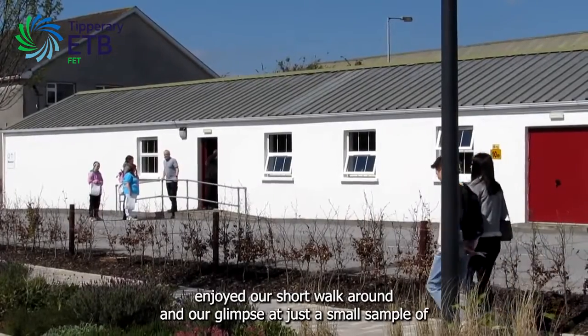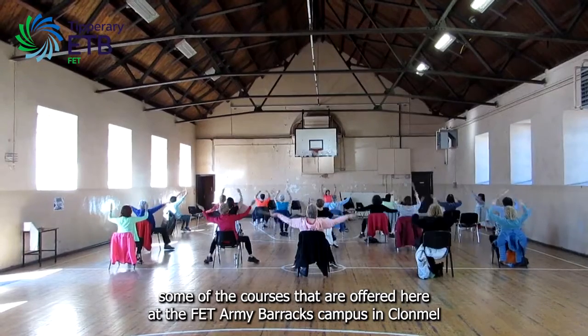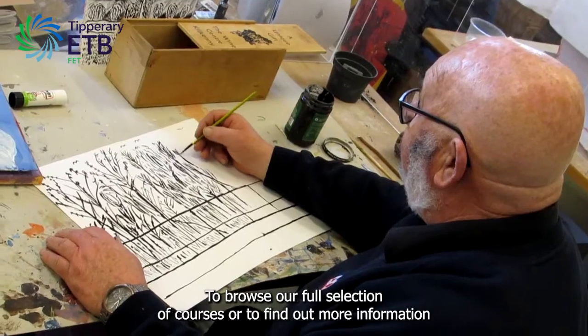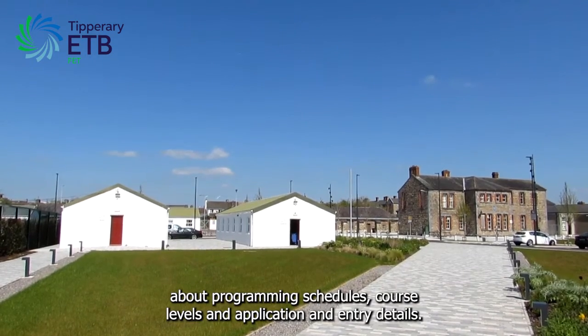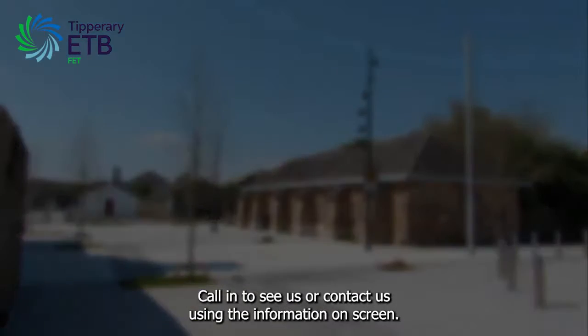We hope you enjoyed our short walk around and our glimpse at just a small sample of some of the courses that are offered here at the FET Army Barracks campus in Clonmel. To browse our full selection of courses or to find out more information about programming schedules, course levels and application and entry details, call in to see us or contact us using the information on screen.